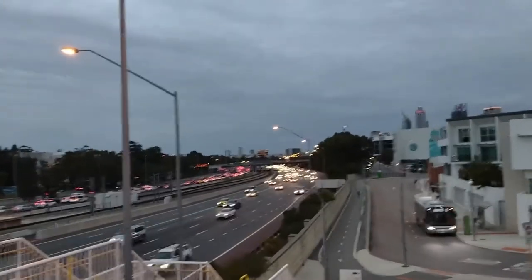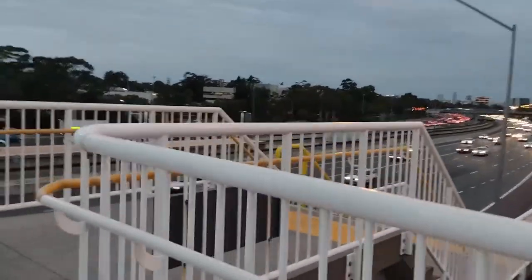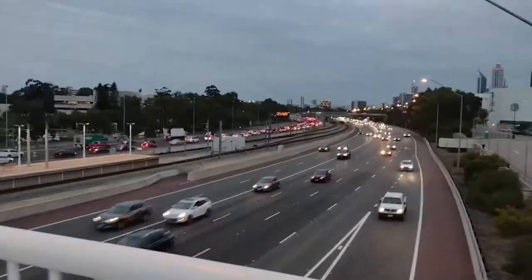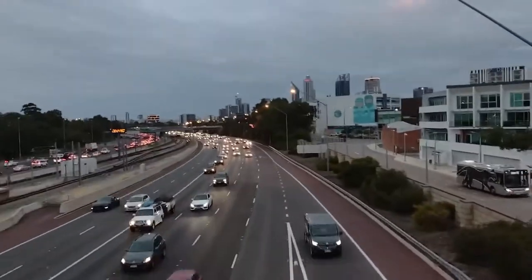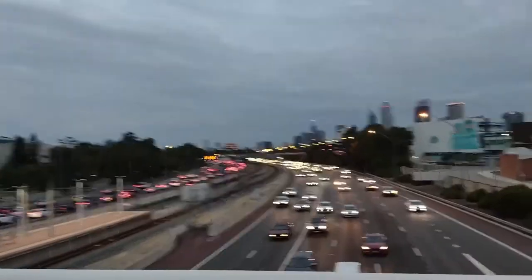There's the green cat down there, and the road which I just came from, and the freeway at this twilight time. Looks very nice. All those cars are polluting. Get on the train. Okay. Yeah, let's just get down to the platform.